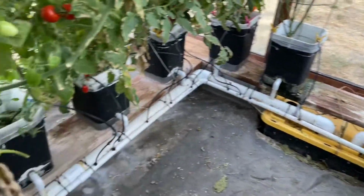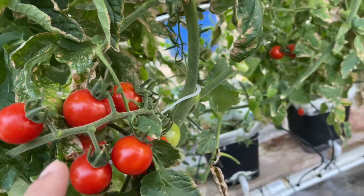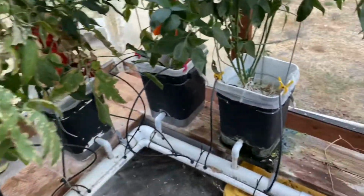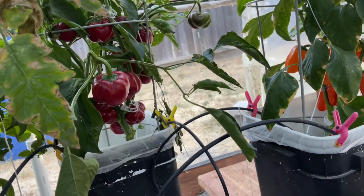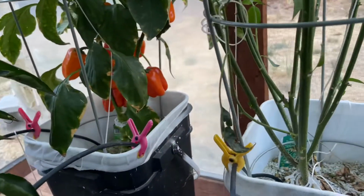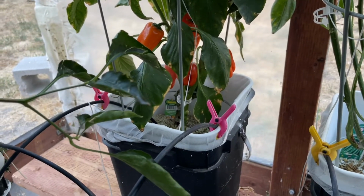I've got to get in and, wow, look at that, didn't even notice that one. I threw a J-hook on here because this was getting heavy. And looks like the lunchbox peppers, look at how dark red those are. That's really cool. There's more back there than I thought, so it looks like I need to pick those. And there's a bunch of orange ones hanging out, so I need to pick those and see what they're tasting like.